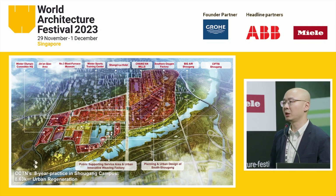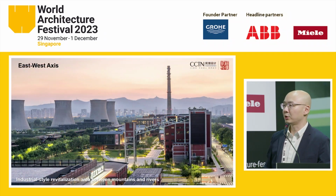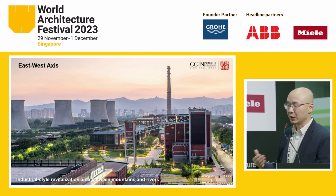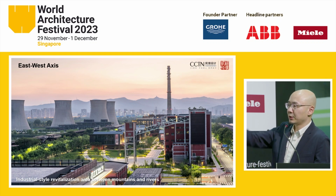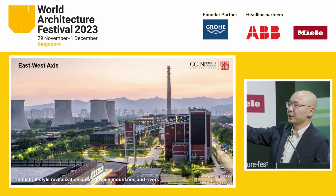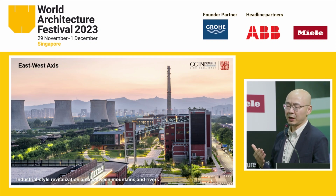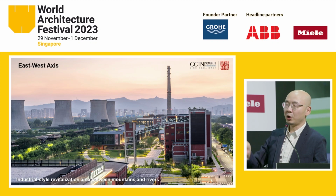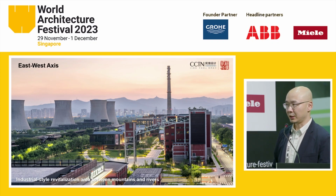This project is located in the central part of the north district of the campus. This picture shows a clear east-west axis of Beijing city, which is also the controlling axis of the industrial design concept. You can see the West Mountain, with a Buddha tower on top of it. It is said that 800 years ago, this tower was the beginning point of Beijing's southwest axis.